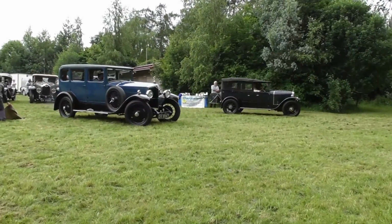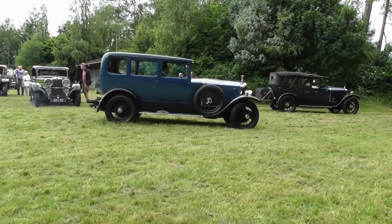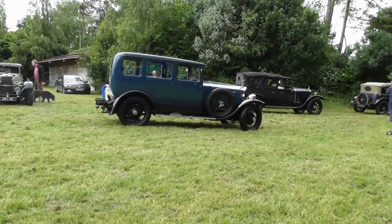And then it was a matter of putting the coaches back in the shed and putting number 19 to bed as well.